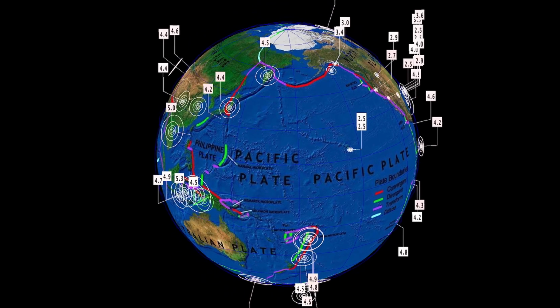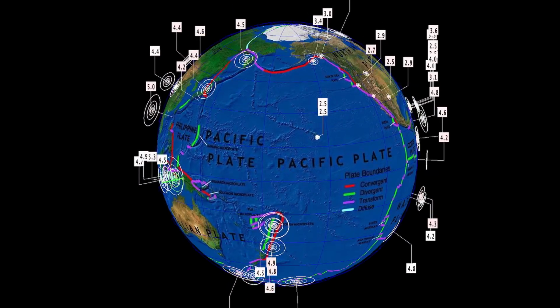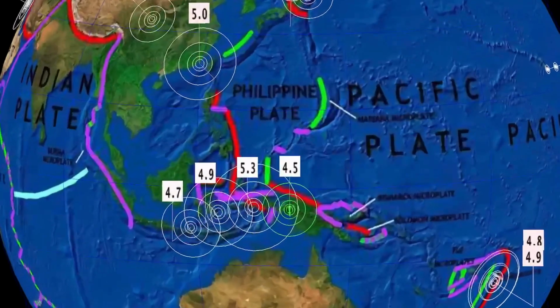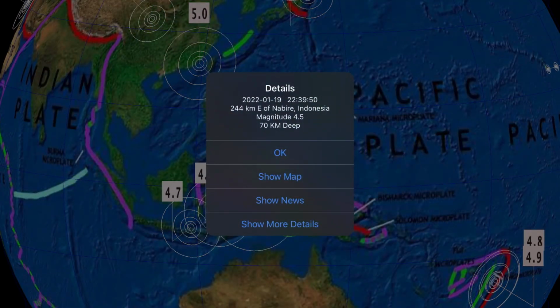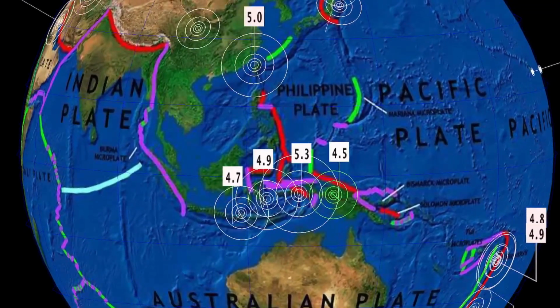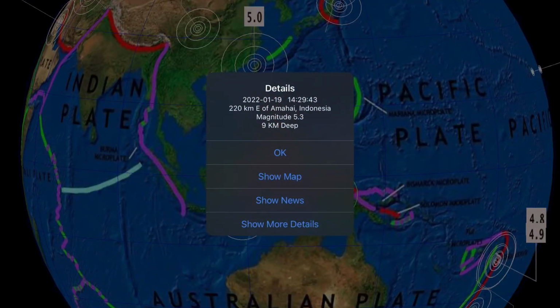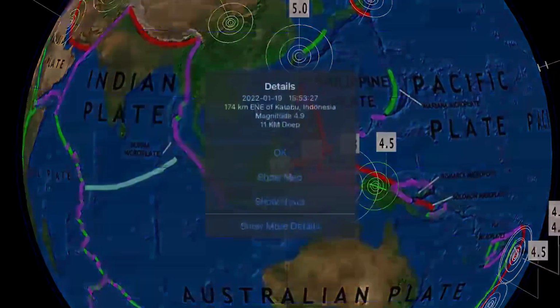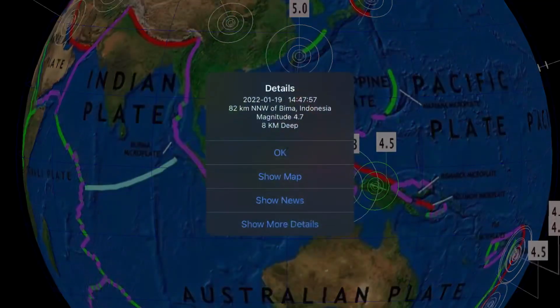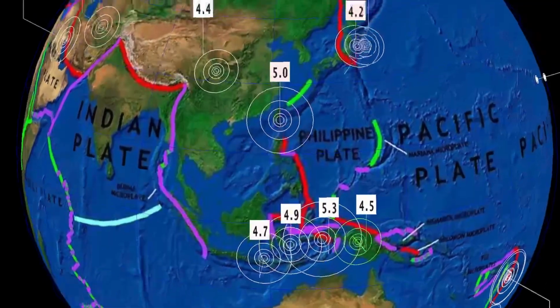Let's have a look at earthquakes here for the last 24 hours. Pretty busy planet right now, looking over 250 earthquakes the last 24 hours, according to USGS. We're going to start out here in Indonesia, where we still have some activity around the Banda Sea area. 5.3 there, Indonesia, 4.9 in Kadabu, 4.7 as well, Bima, Indonesia.